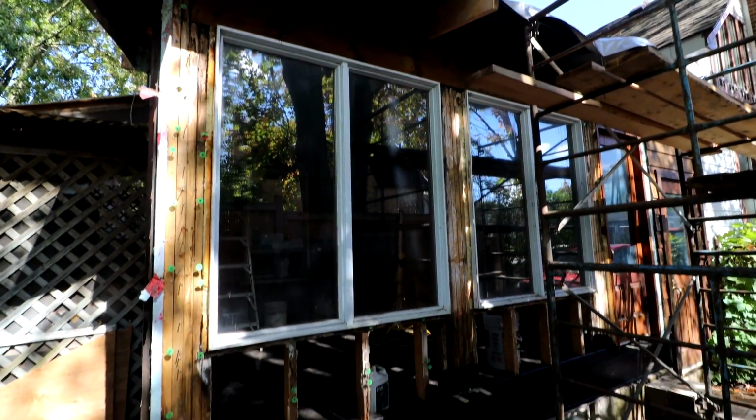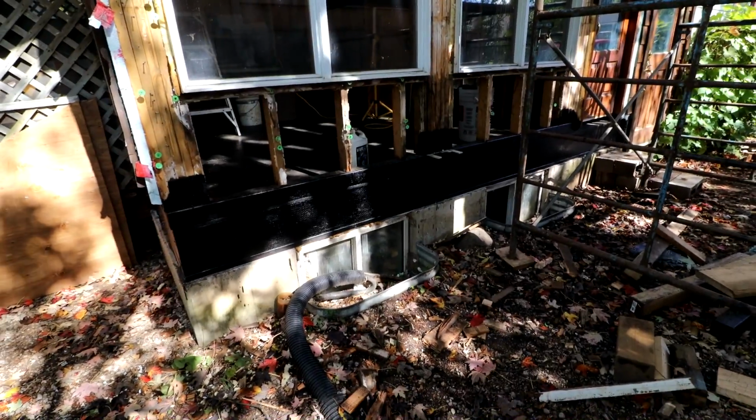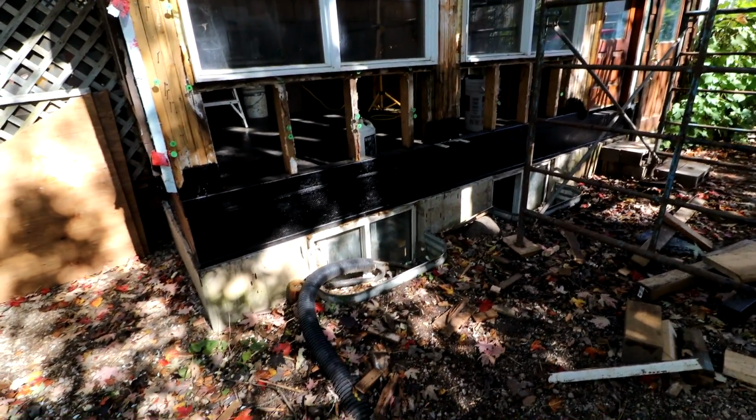I'll have to clean up the windows on the outside here too, making sure they're clean because it makes an amazing difference, clean windows, how much light you get into the room.